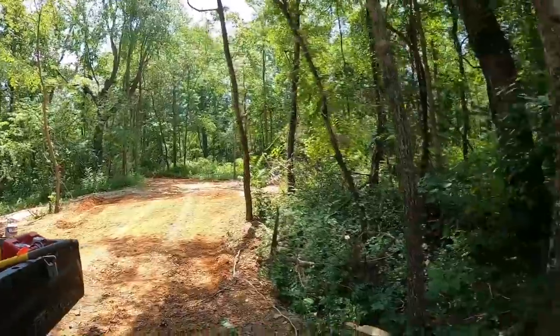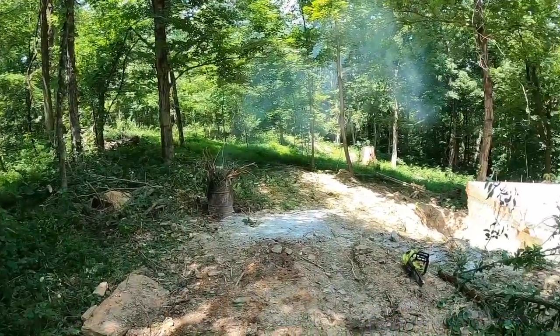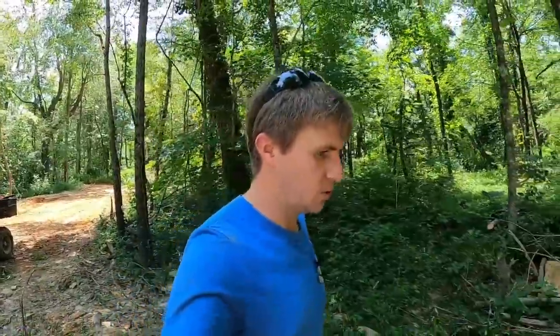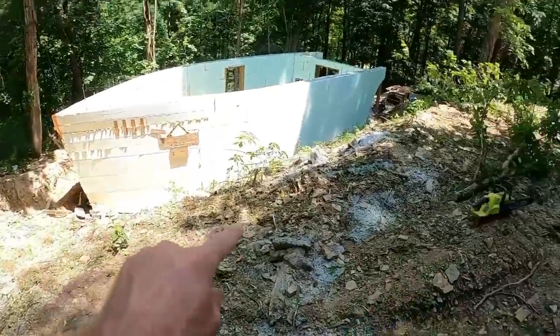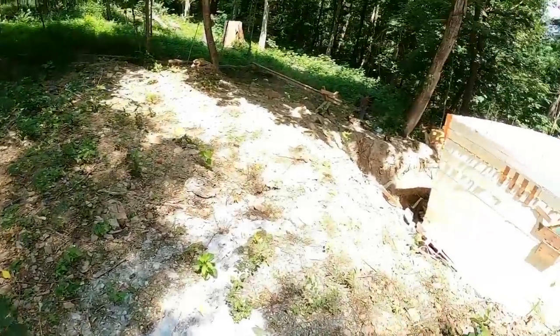Dozer is parked at the end of the road, ready to go. Don't get me wrong, there's definitely quite a bit of dozer work to do yet, but that's not the main goal today. I just kind of want to get everything cleaned up and ready for rock. That's what we're hoping for. We've got a lot of these trees cut up. Everything's burning up real nice. We'll just keep feeding that up.